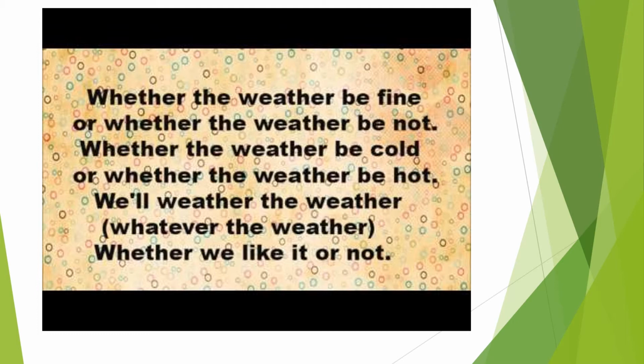Whether the weather be fine or whether the weather be not. Whether the weather be cold or whether the weather be hot. We'll weather the weather, whatever the weather, whether we like it or not.